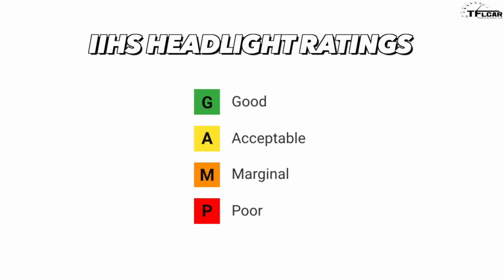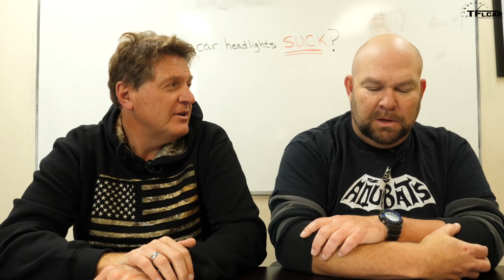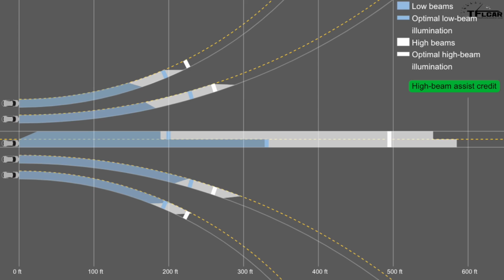Okay. So let's talk about how the IIHS rates headlights. They say they're either good, acceptable, marginal, or poor, and that's based on the number of lux. Lux is a unit of measure for headlights. So headlights that don't provide the illumination at a set distance are marked down. On a straightaway, it's 500 feet. And on a curve, it's between 225 and 275 feet. Yep, so that's how they do it.